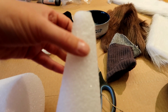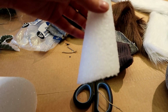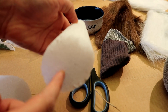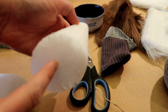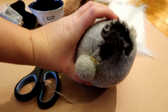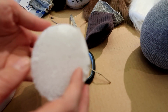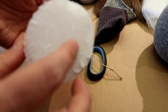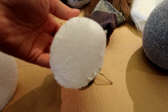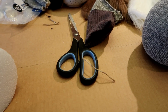Dad's holding the camera right now. As you can tell, I went ahead and cut the actual foam. The next part is you want to hollow out the center of it with your knife so that the actual top that's on the sock can fit up into it. So I just carve a little circle, not too close to the edge because you don't want the edge to break off. I'll show you that in just a second.